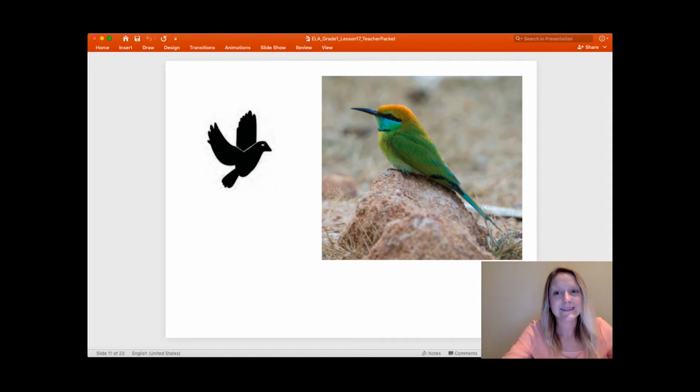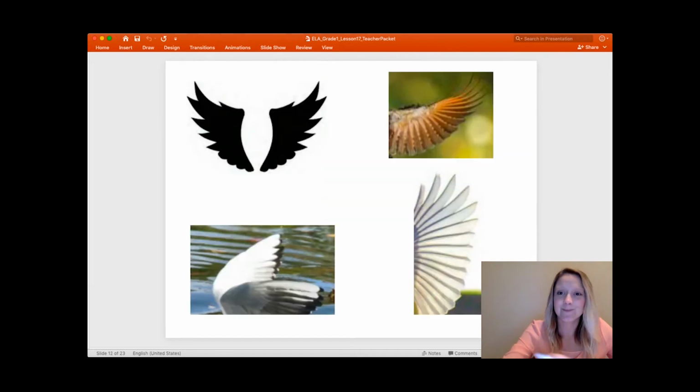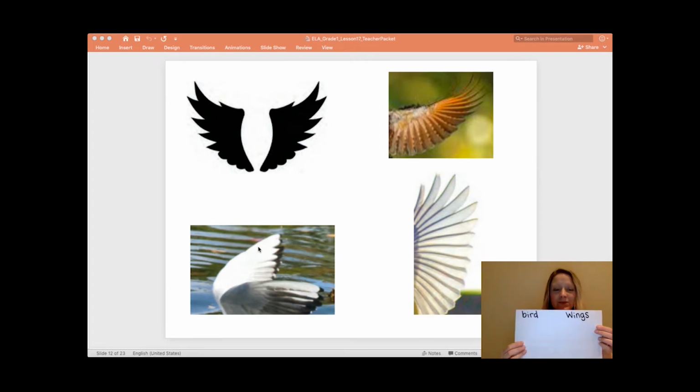Now let's see what else that we saw in our walk in the park. What was this, boys and girls? What did they see in our poem? On the count of 3. 1, 2, 3. Wings, that's right. We talked about all those wings, right, boys and girls? So let's go ahead and write that in our next box. Wings. Wonderful job.